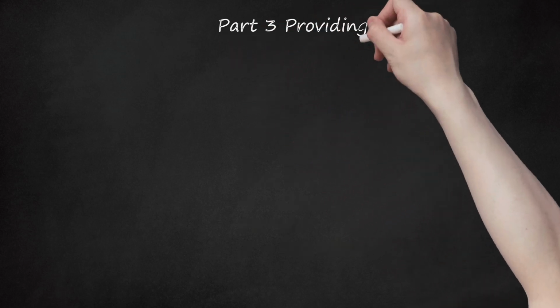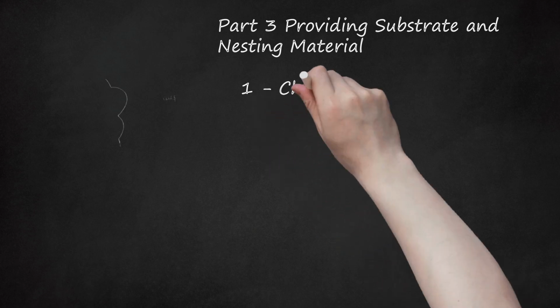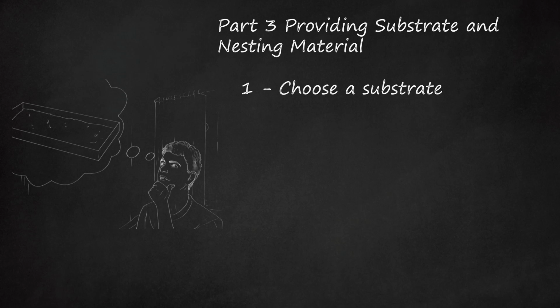Part 3: Providing substrate and nesting material. 1. Choose a substrate. Substrate is the disposable material you fill out the bottom of your cage with. It's important to get a good one as it will absorb your hamster's urine and be what they dig into.